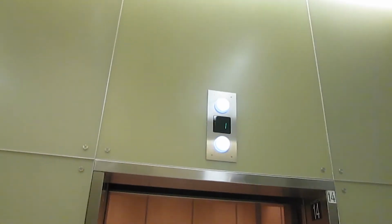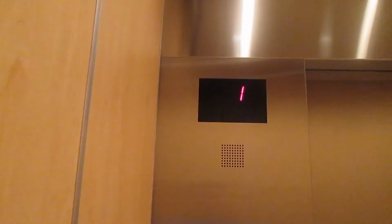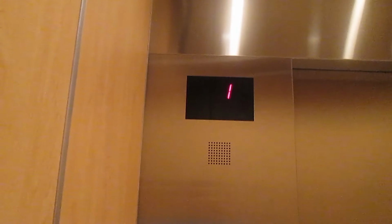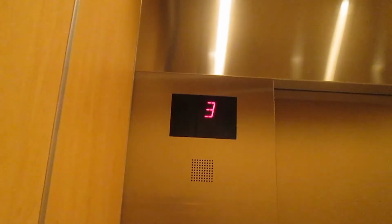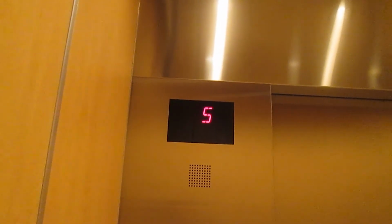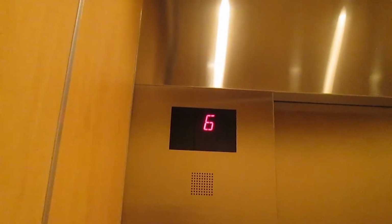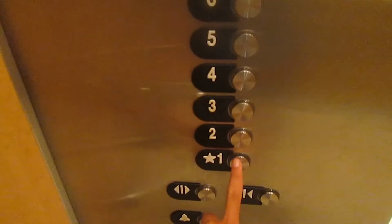I guess we'll get elevator number 14 first. This one has the talking voice. It's got buttons on both sides. Gonna go up to 6. Hear the voice, but not a whole lot. Now go back down to 1.